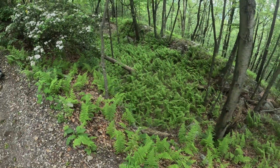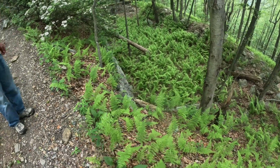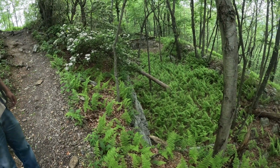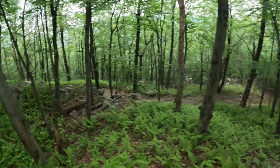More of those ruins. So this must be an older section here, because this has stacked stone ruins, and then over on that side looks like concrete or cement. But again, you'll notice there's no mortar in these stacked stones, which I just find is absolutely incredible.